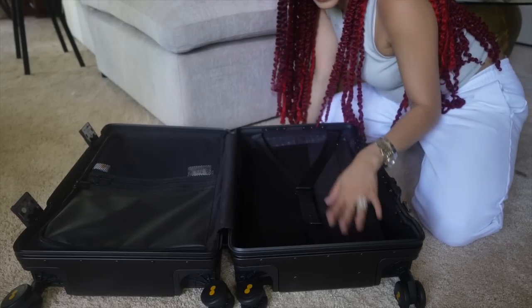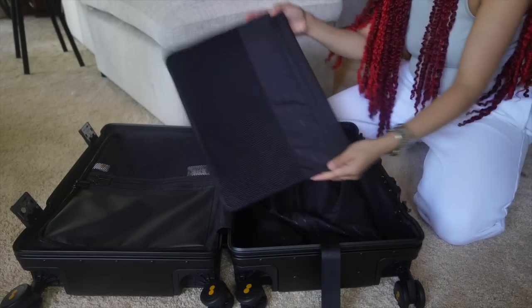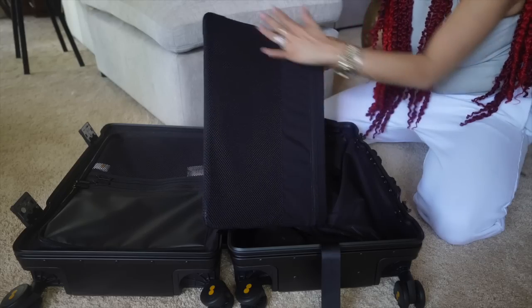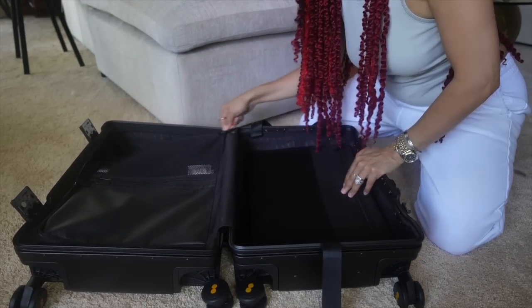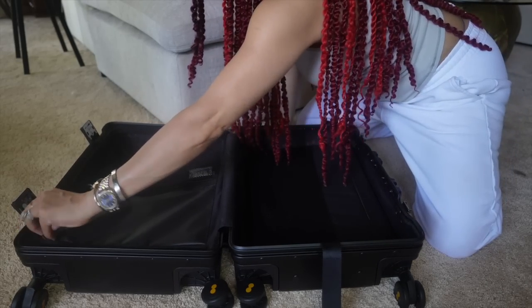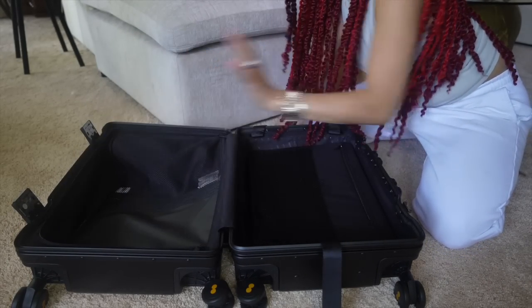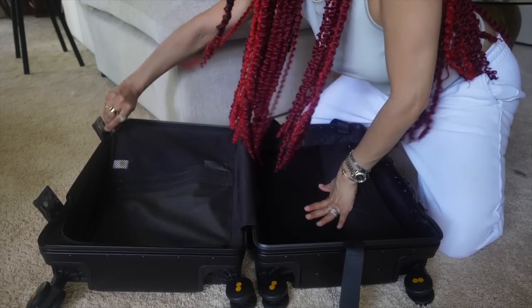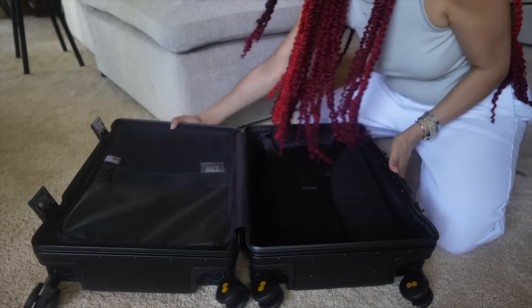I think that's perfect. So it has very nice interior storage. I really like this little feature right here. It's a little separator, but you could store things in here. It does actually come right out. And then this side just unzips very easily to reveal the other side of your storage. This, I would say, is probably one of the most convenient carry-on luggages you could possibly have.